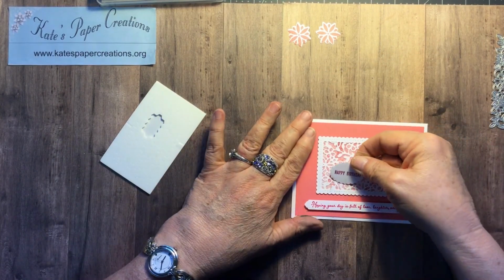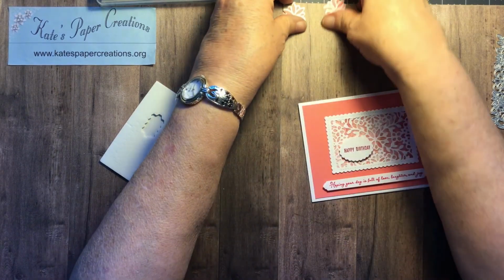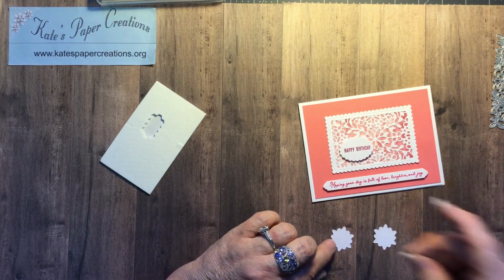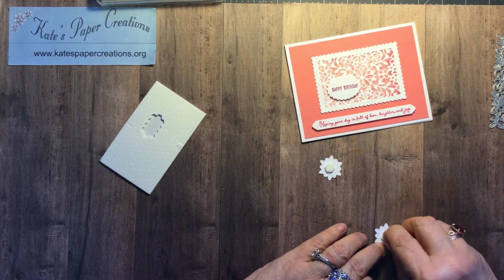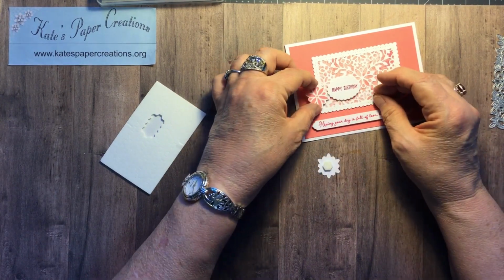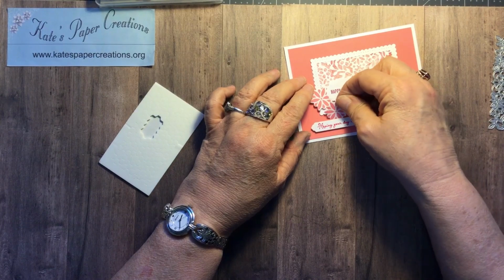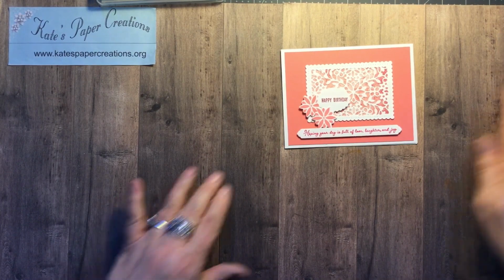And I kind of put it down over this way. And then these could have regular dimensionals on them as well. One on each of them, right in the middle. Get that up where you can see it. And I put one so it kind of tucked under like that. And then I put this one so it kind of tucked up like that. And there is the card for today.